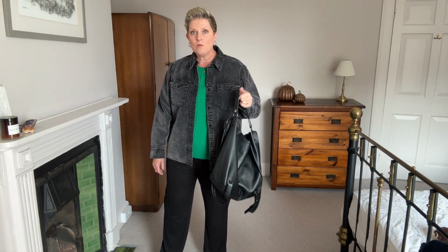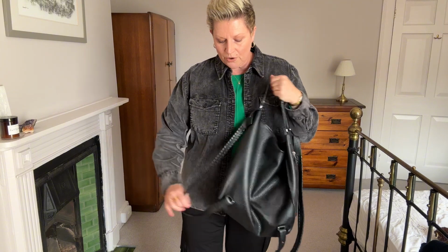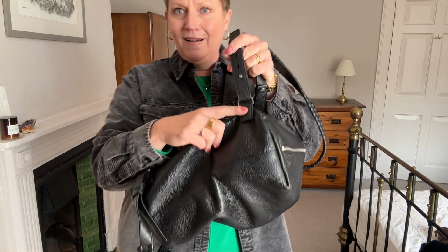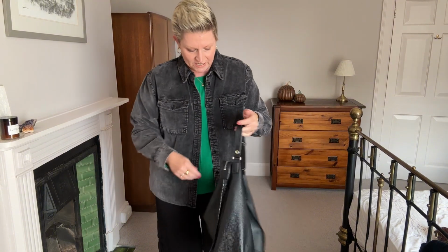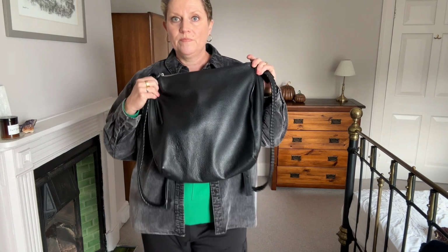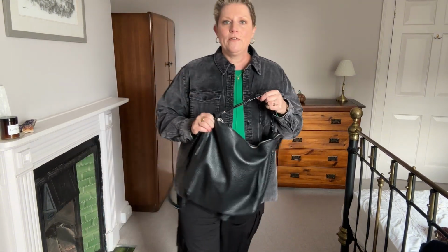This bag I wear, I've had to actually fix it, because not only is it an over-the-shoulder bag, it is also a rucksack or a backpack as well. But because I wear it so much, I had to sew up one of the things at the bottom because I ripped it. Fantastic bag, All Saints, all leather. All Saints bags are absolutely wonderful. They're really durable. I've had this, like I said, for quite a long time, and I wear it all the time.